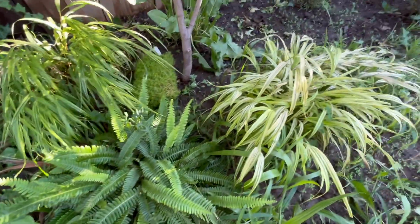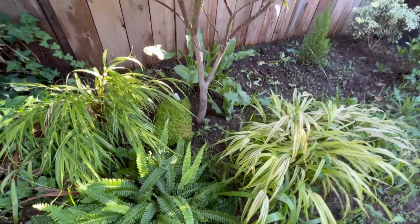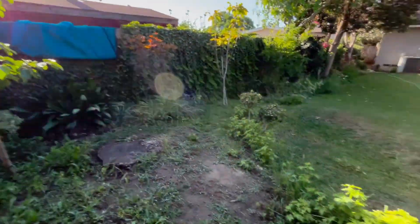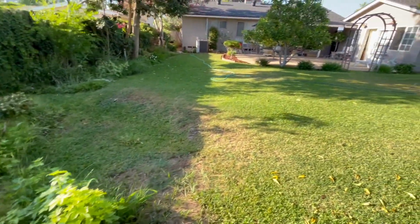The ferns and the Japanese grasses, looking good, holding up. We'll head off to the rose garden.